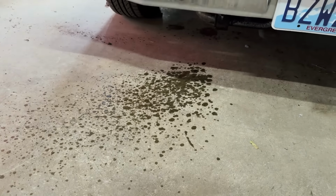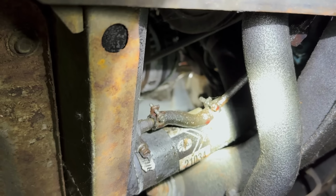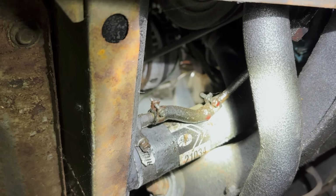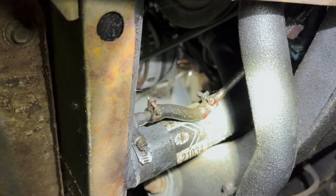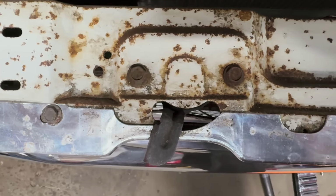Hey, that's not good. That's transmission fluid. Why did I use EFI clamps for that? Not at all uncommon to find these clamps loosening a bit as the rubber hose shrinks and does its thing. I'll snug them up and it'll be fine. For now. It's a hood latch. And it's happy to see ya.